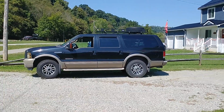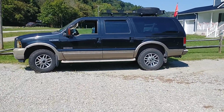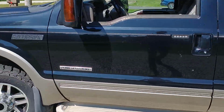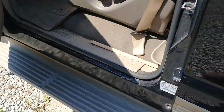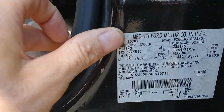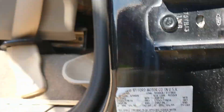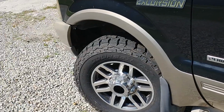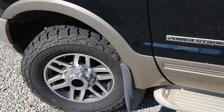All right, so here's the Excursion that I'm going to list on Craigslist. 6.0 diesel Power Stroke, 4-wheel drive, 4 new tires. It is an '03. I'm going to say it's not my truck. I'm listing this for a friend, but it's got 4 brand new MTs on it. It's got newer wheels off a Super Duty on it. The thing is all relatively stock.